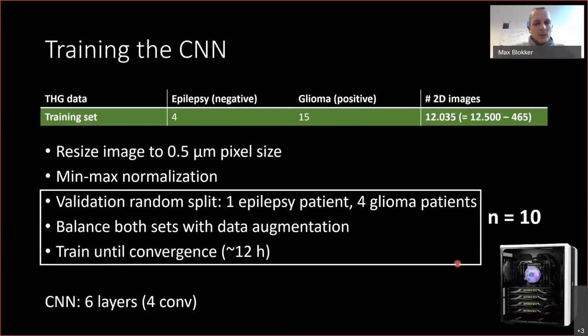We do this 10 times to make sure that we don't get very good or very bad results as a fluke. We do some basic image pre-processing to standardize the image input. Each time we train a new model, we take a random validation subset from our training set. We take 1 epilepsy patient and 4 glioma patients at random, and this is sort of like a mini testing set. During training, you are interested in the performance of your network. You don't really know if it's memorizing the training set or actually learning the patterns. That's where your validation set comes in.